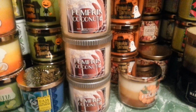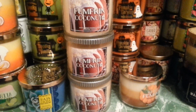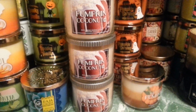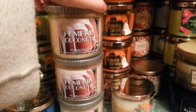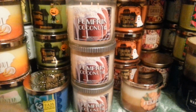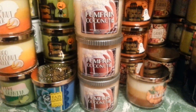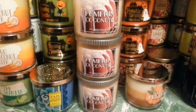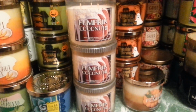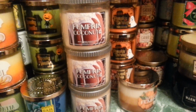To me, this doesn't smell like pumpkin or coconut. It smells like a really buttery cookie. That's what I get. It's really strong and I like it. It smells like pumpkin spice and coconut when I just smell it here. But when smelling this, I can think of exactly how it smells when it's burning. And that spiciness kind of goes away and it just turns really buttery, like a buttery cookie. I just wanted to show you guys that one before I go on to the next row, obviously.